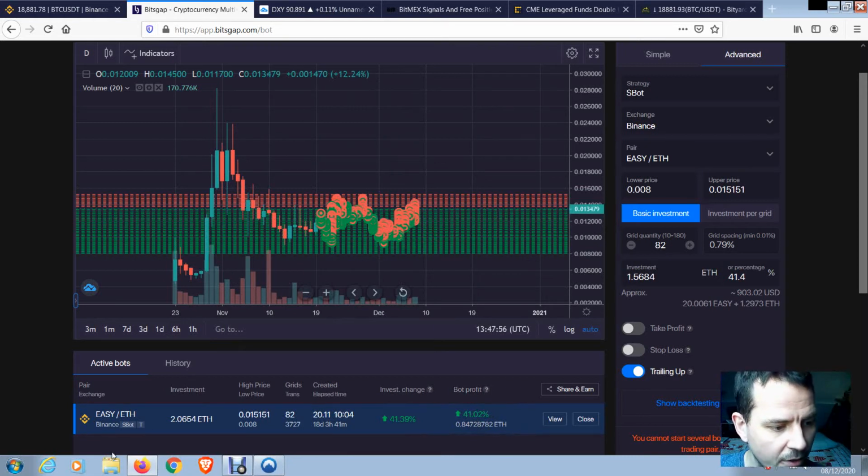I would suggest keep this one going. If you've already set this bot up, by the way, I'd suggest keep this one going indefinitely. This one is an absolute beauty. Still not broken out of the top range. It doesn't really matter. You can only imagine what my profits will be when it actually does start to launch.